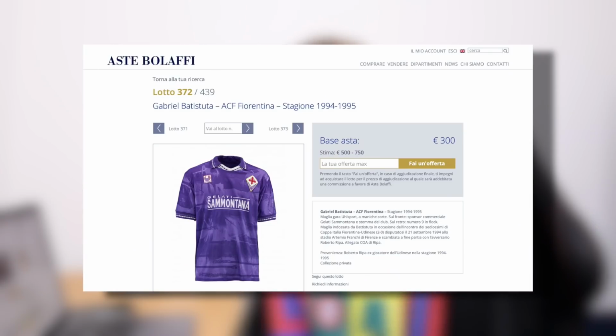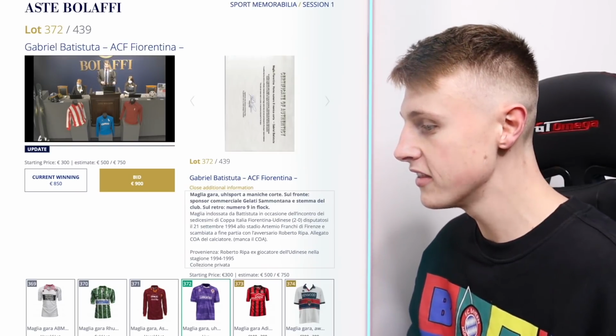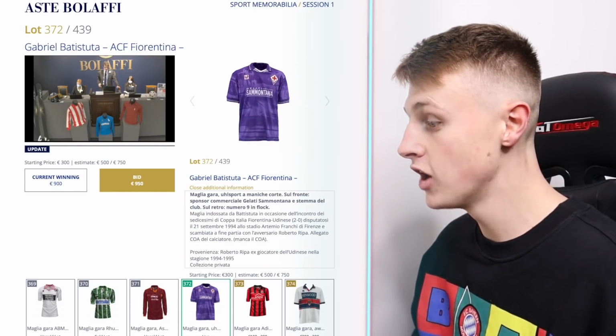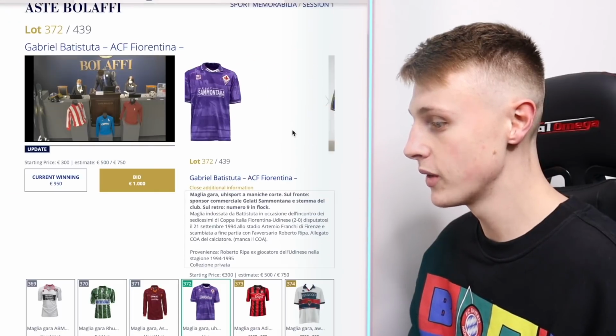We've won it. And now the one we've gone for the biggest price on is Batistuta. And as we've seen with the two we've won, they're kind of staying in their estimates. So with that, we would win the Batistuta one as well. But I don't know. We'll see. Batistuta. Current win 850 already. We're max 900. We're at our peak there. We've peaked there. 900. Don't go any higher.